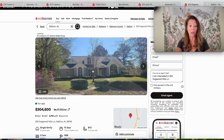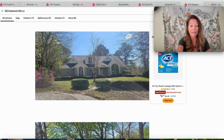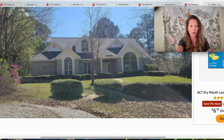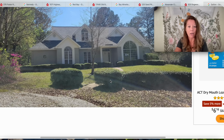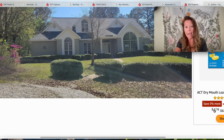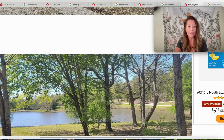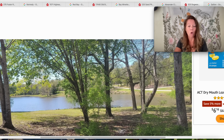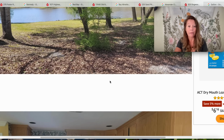What are we getting for $304,600 on 5 acres? Because this looks like a beautiful place here. Look at this sprawling ranch. And this could be a brick home. Beautiful architecture. It's Cape Cod style, some would say. Look at that. Wow. So you're getting your own private pond. Wow, this is really pretty.